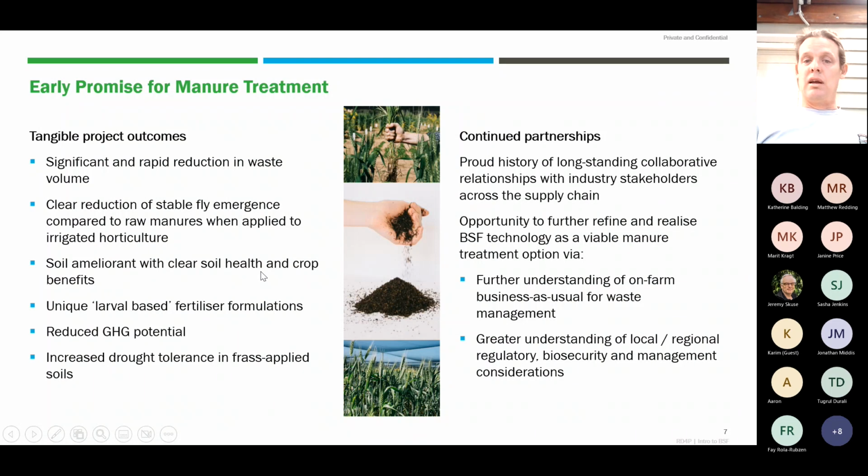The soil ameliorator, and again, Sasha will dive into a little bit more detail, as will Matt, had really clear growth benefits for numerous crops that we tried. It showed really great promise for increasing drought tolerance and stress.